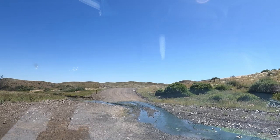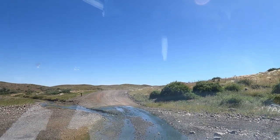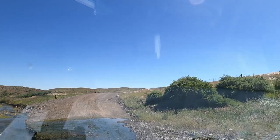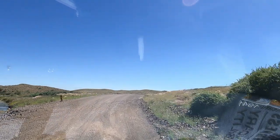The scenery here has changed almost completely. It's almost like the Natal Midlands in South Africa. A bit of water even still running here.